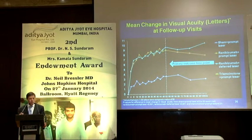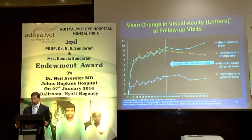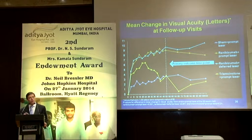But we found that if we use an injectable drug to get rid of those growth factors, an antibody to those growth factors, you could triple the improvement that was seen with laser. And that was whether we combined the drug with laser or used the drug alone. We had tried another drug as well, corticosteroids. It didn't work quite as well because it had more side effects.